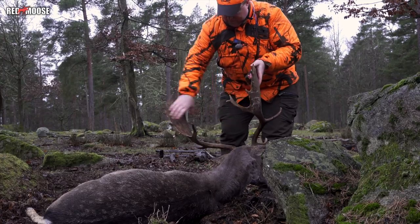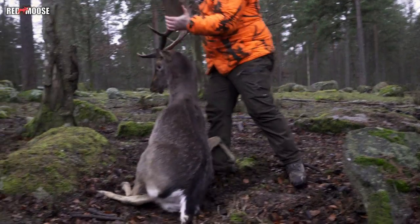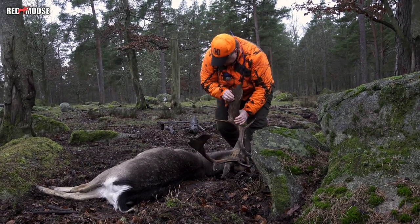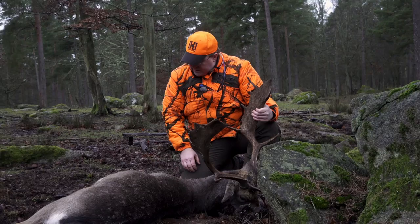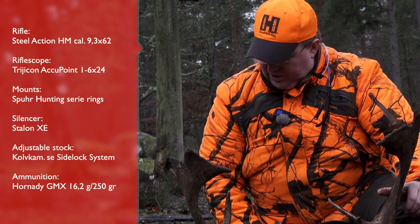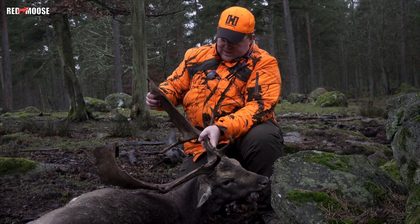I'm very happy for this. It's maybe not a monster, but I think it's so far my best fallow deer. Very nice curve on the antlers, and the shot is on the shoulder as I wanted it, and the bullet has done its job as it's supposed to. I shoot with the Hornady GMX in caliber 9.3 and it hits hard. So I'm very happy for this. It's a very, very nice deer.